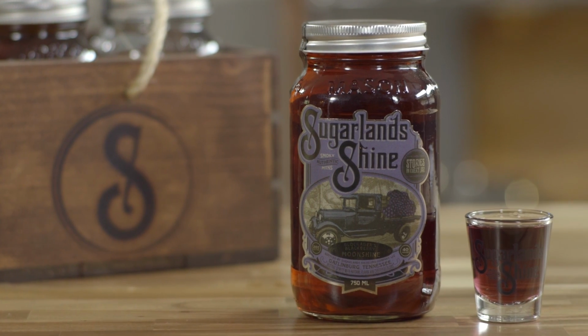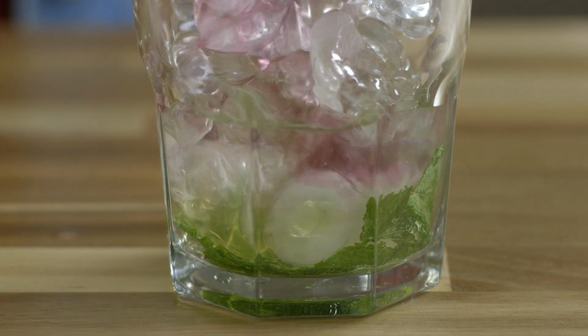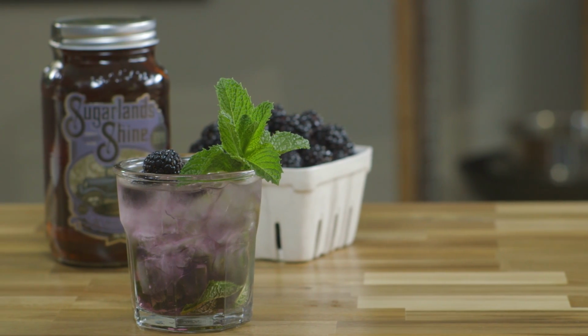So we pay tribute to the old blockader by calling this the Blockader's Blackberry. It's a great light blackberry, almost got a little bit of raspberry into it. It's not overly sweet. It's really easy to mix. We have so much fun working with different cocktails on this one, and it instantly becomes a favorite for a lot of the folks that visit our distillery.